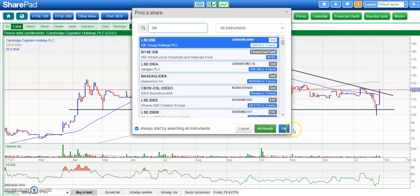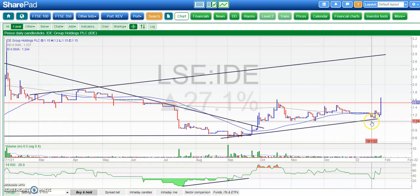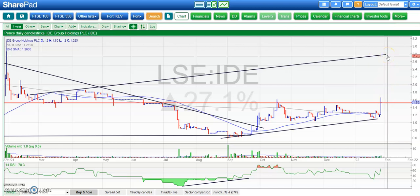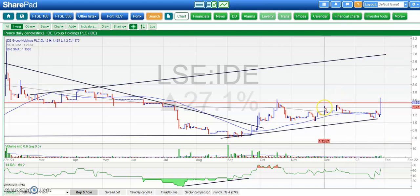On to IDO Group, where we have the shares rebounding off the floor of the rising trend channel from back in February. That was around the 1.1 pence level. Decent break also of December resistance at 1.46, and I suppose any close above that over the next few sessions could open up the possibility that we will see these shares hitting 2.8 pence at the top of last year's channel, maybe over the next 1 to 2 months. So nice turnaround there for IDE.